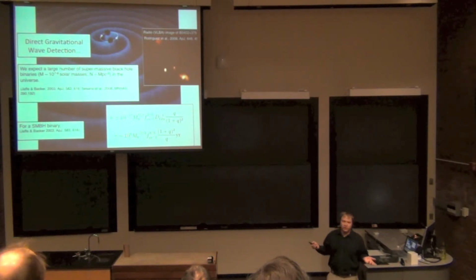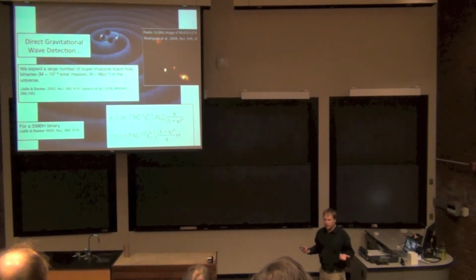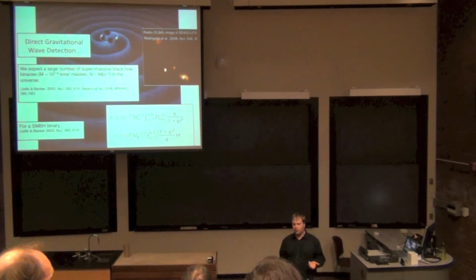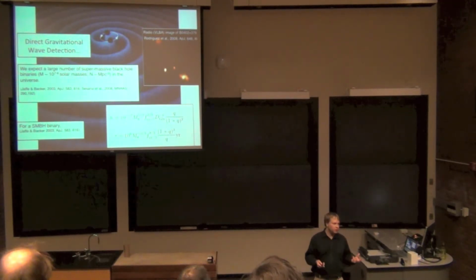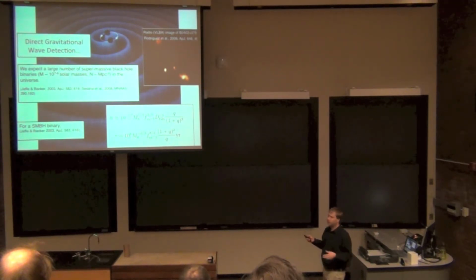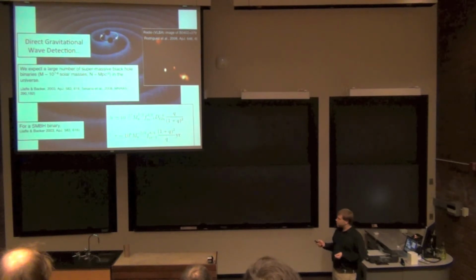It's a prediction of Einstein's general relativity, such that if you have a quadrupolar moment, such that there's no spherical symmetry. So, in other words, a single black hole or single neutron star won't be emitting gravitational waves, but a pair of them coalescing will, because the system as a whole has the spherical asymmetry. It's predicted to emit a lot of gravitational waves if it's massive enough.